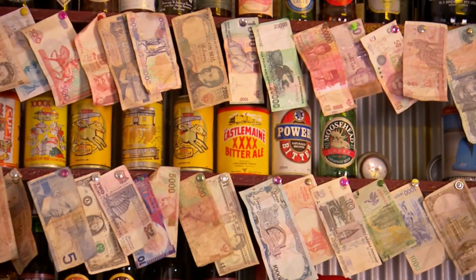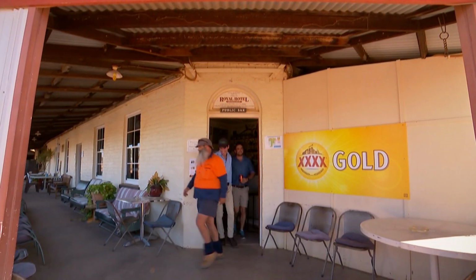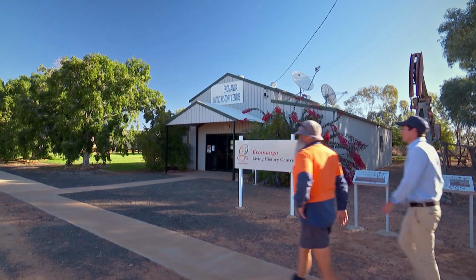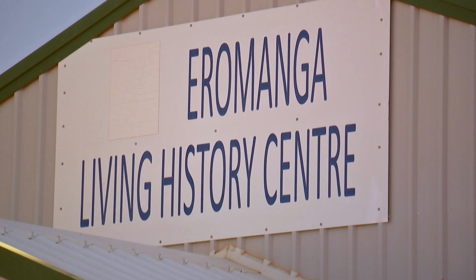Arguably the town's most colourful local is this guy, Giggles. Yeah, you heard right, Giggles. He likes to forage the Channel Country for relics, and he displays them in the Eromanga Living History Centre.